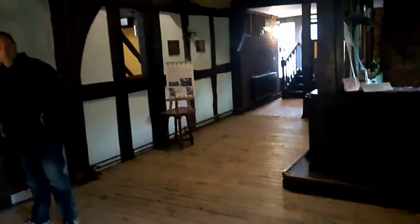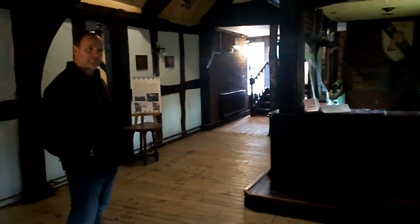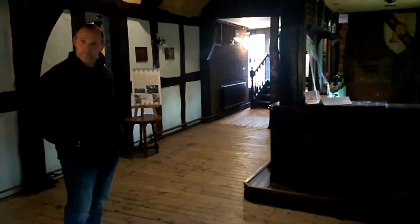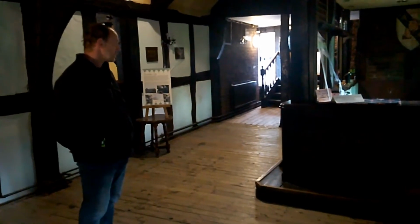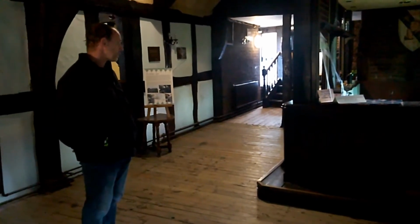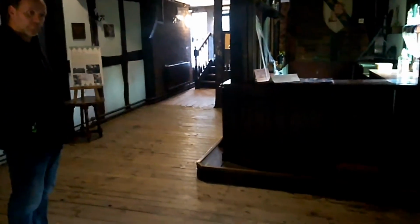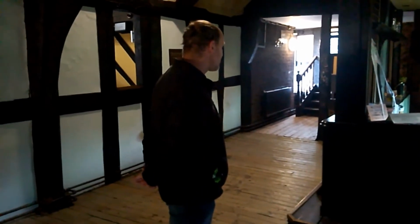But this is where they did say they had footsteps, you know, and it sounded like it was on a hard floor, but at the time this was carpeted, and it was a restaurant at the time, so you can't hear footsteps on a carpet that much like on a hard floor, can you? So this was when it was like a restaurant, so this was the bar, wasn't it?